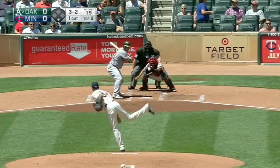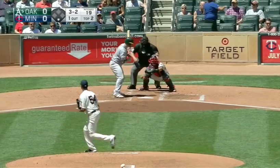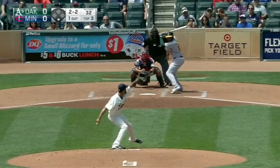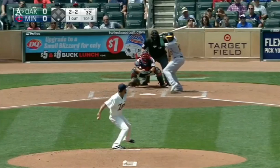So this batter's kind of just taking it and hoping that it's a ball. Again, moving on to the next pitch, or I wouldn't say next pitch, but next count. It's a 2-2 count, and I always tell my kids to throw your best pitch in the best location.